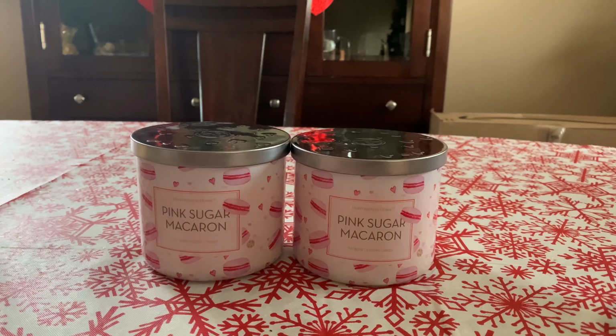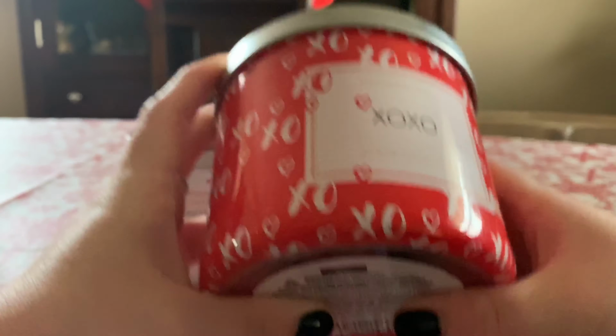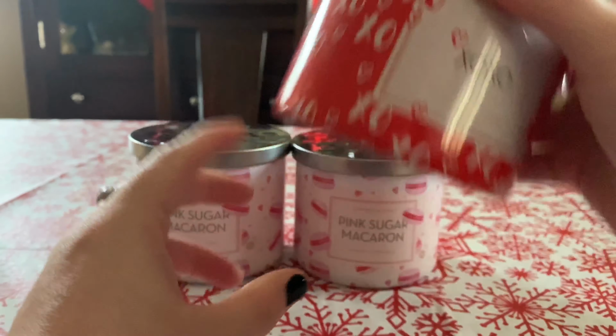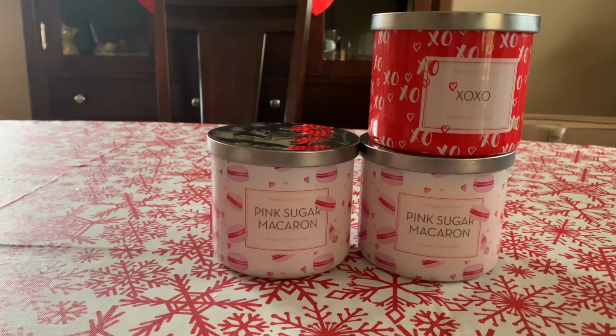Pineapple, strawberry, apple, I don't know. It honestly smells like a fruit cocktail. Just a medley of fruits. So this one's really nice. I'm going to burn this one in my bedroom because I only got one of them. Sorry for the lighting that it's dark. I'm just realizing how dark it is in here. It's very cloudy and overcast today.